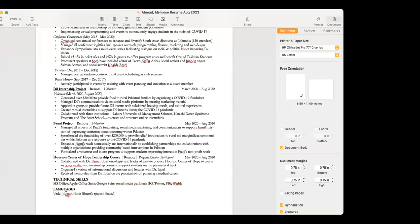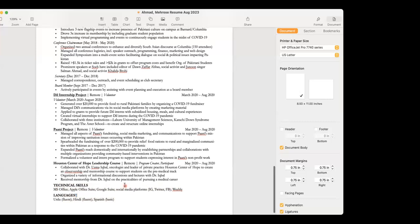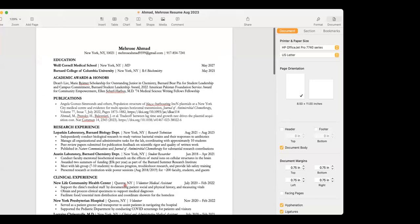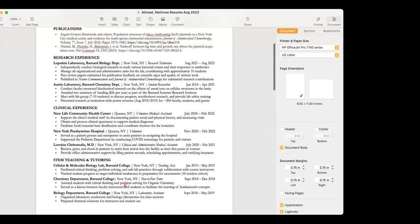Then I just have languages. These are the languages that I speak along with my level of fluency in them. I've always ended my resume in this way. This is how I end resumes for students. And yeah, this is my resume and something that I hope is going to help you all.